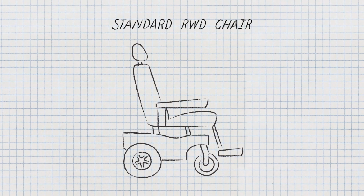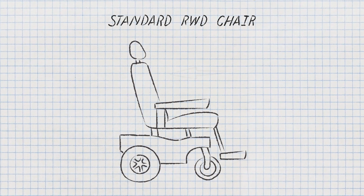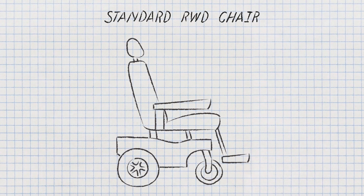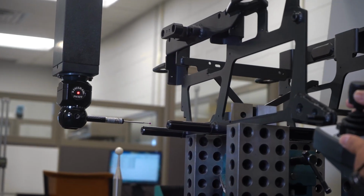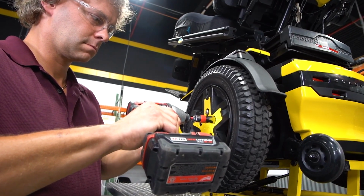Many rear-wheel drive chairs are good, but just leave a lot to be desired. Suspensions tend to be very stable, but also rigid, and that's uncomfortable for the individual. Additionally, depending on where the individual is located on the chair, front to back, can make the chair very difficult to drive. But we had new technologies and new methods of manufacturing that we wanted to try to use to attack these issues and make a better ride for the individual.